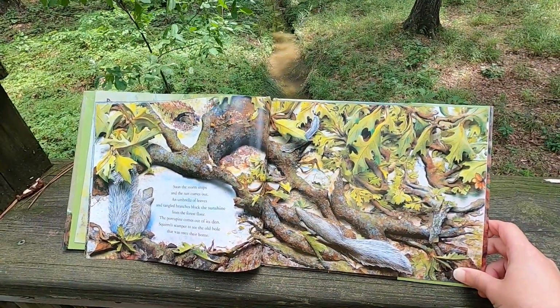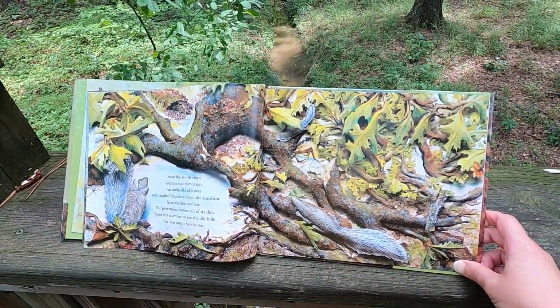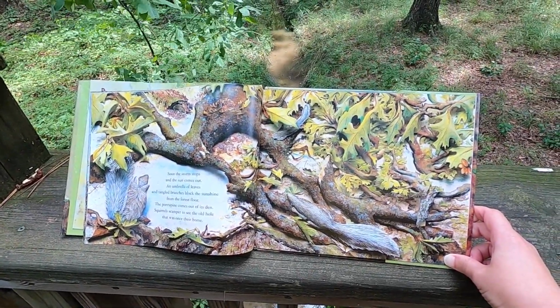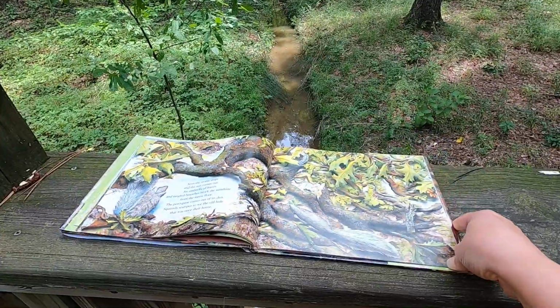Soon the storm stops and the sun comes out. An umbrella of leaves and tangled branches blocks the sunshine from the forest floor. The porcupine comes out of its den. Squirrels scamper to see the hole that was once their home.